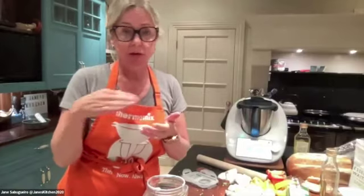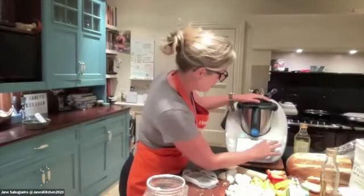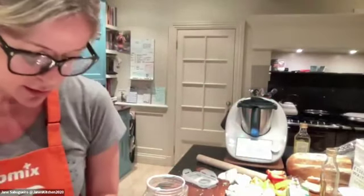And then all I'm going to do is roll it out, divide it into eight, roll it into flat and then fry it on the frying pan. But I'll do that off screen. I'm going to put it on to knead and then we'll go straight to Elna.